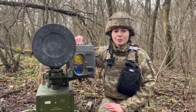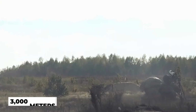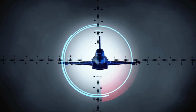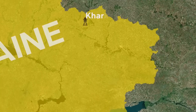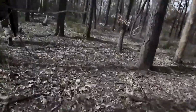The Stugna P's launch tube has a sighting system that allows operators to engage targets accurately at distances of up to 3,000 meters. The sighting system includes thermal imaging capabilities that enable the operator to detect and engage targets in low light and no light conditions. The feature has proven invaluable in the eastern regions of Ukraine, where infrastructure and power have been disrupted, enabling Ukrainian troops to continue their hit-and-run tactics against Russian tanks and artillery at night.